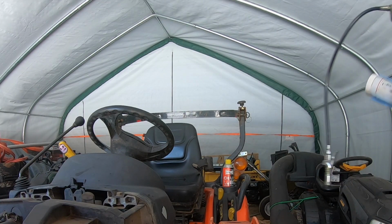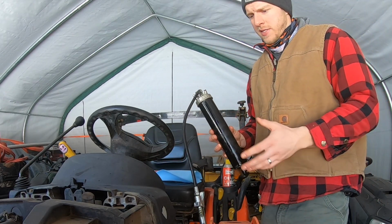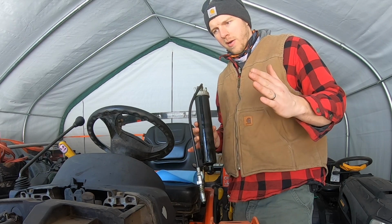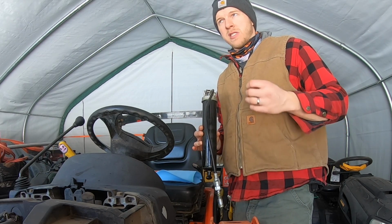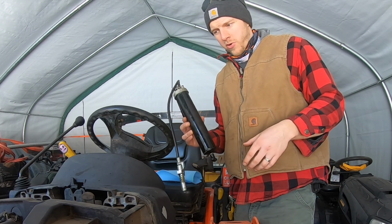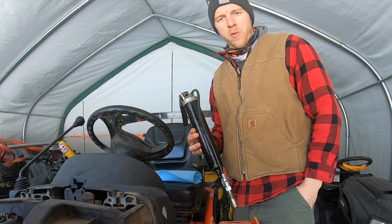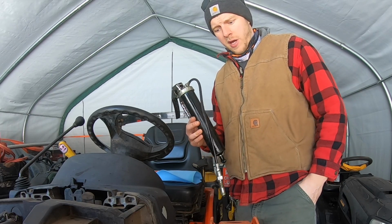All right, so we're gonna run through and grease our front end loader here. Tip of advice, leave your grease guns inside, somewhere room temperature. Don't leave your grease gun outside. It was 0 degrees out last night. So imagine trying to pump 0 degree grease through a grease gun. It's not going to happen. If you forget, maybe put it inside by your fireplace or by your baseboard or whatever it may be, somewhere warm so it can thaw out. You don't want to be pumping cold grease. You'll be there all day.